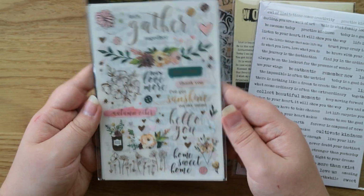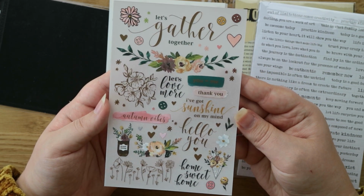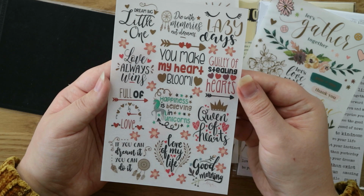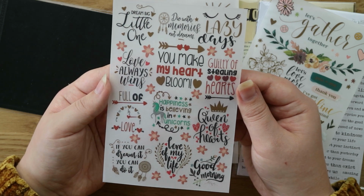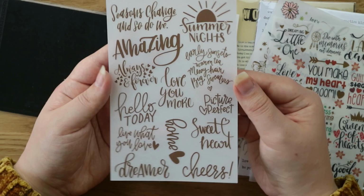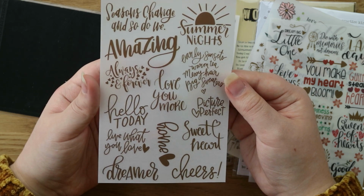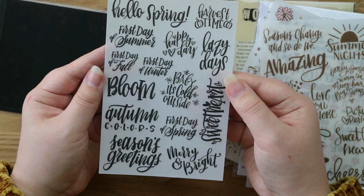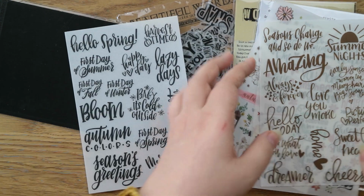Then there's also this set of rub-ons. So I think these are like springish themed. Just thought they were really pretty. There's that sheet. This one's more sentimenty. And then this one. And then there's this one, which is just black. This one is quite a seasonal themed. So yeah, that's pretty nice.